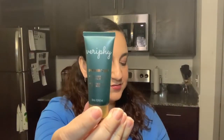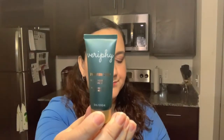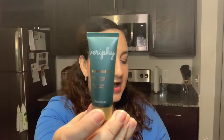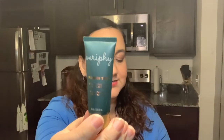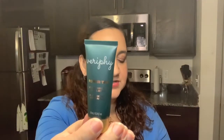So that's cool. And then last but not least, we have something from Verify. This is, what is this? It's hard to see there, but you guys can probably see it. This is Verify Skincare Power Trip AHA Facial Serum. So this is serum basically. It says, talk about your girl power. Verify Skincare was founded by women in STEM, science, tech, engineering, and math. So you know this serum delivers results.